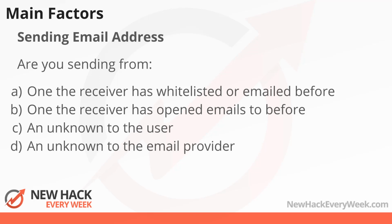The third one is an unknown to the user. So Gmail might have seen you email a heap of people before, but you've never actually emailed this person. So it increases your chances because Gmail's seen you before. But then we get to the last kind, where you're an unknown to the email provider. Gmail or whoever it is says, holy shit, we've never actually seen this person before. Let's wait and see what they do.